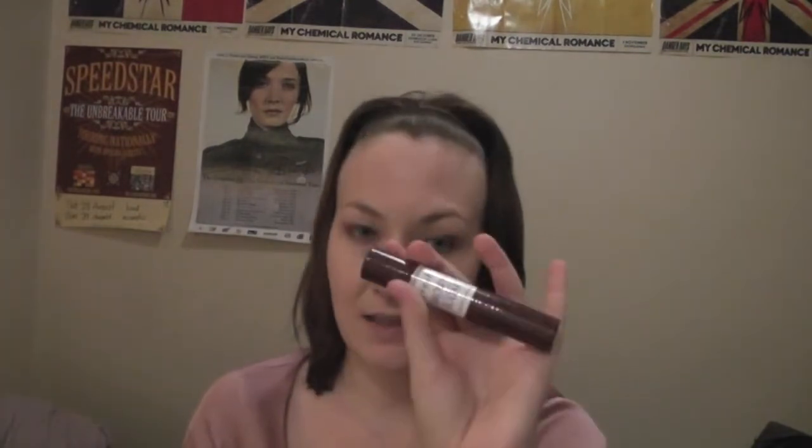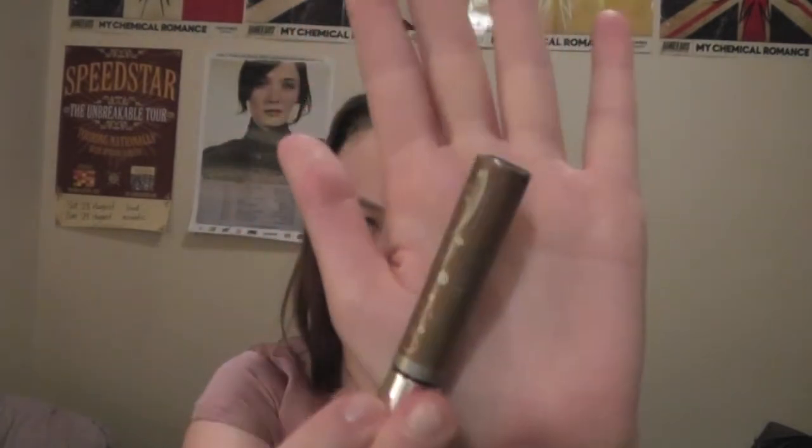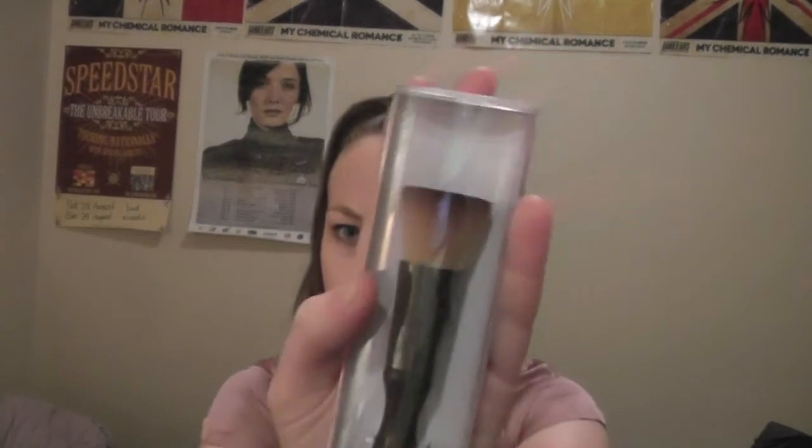I have a tester size of this and it's really nice, so I decided to get a rollerball size of it. Anastasia, I got a tinted brow gel in brunette. I've never really used tinted brow gels before, and I've tested this out and it was pretty good. A Sonia Kashuk brush. I got this synthetic flat top multi-purpose brush, which is really nice and soft.